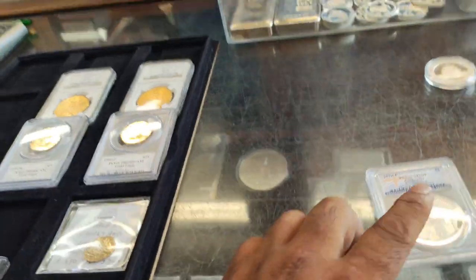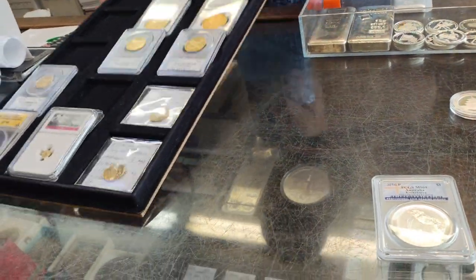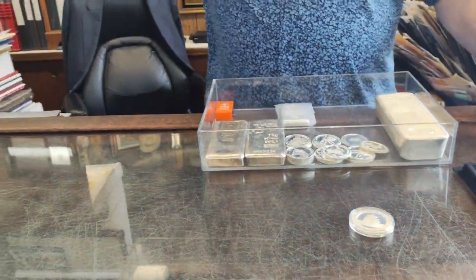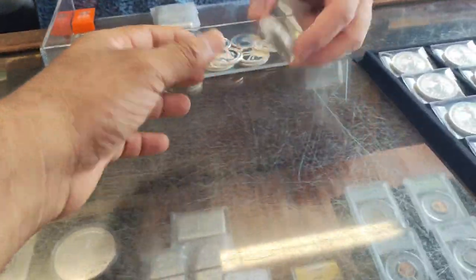So I'm gonna get, you got Philippine coins? Philippines? No. Sometimes I have those early silver ones. Are you wanted this one or not? Oh, did I pick that one? You don't have to. It's okay. I'm out of here.